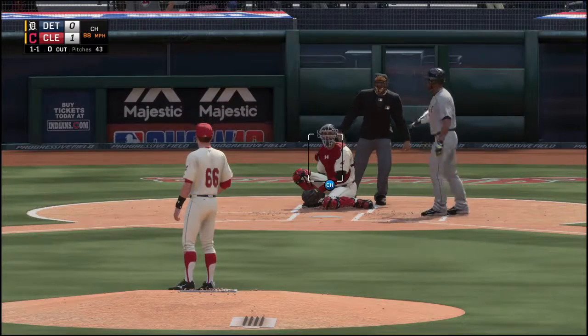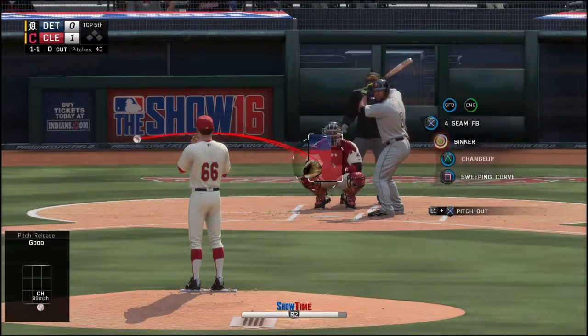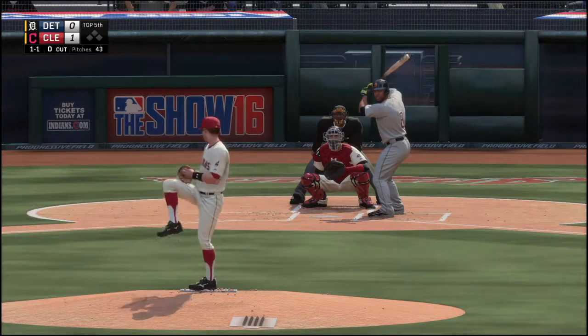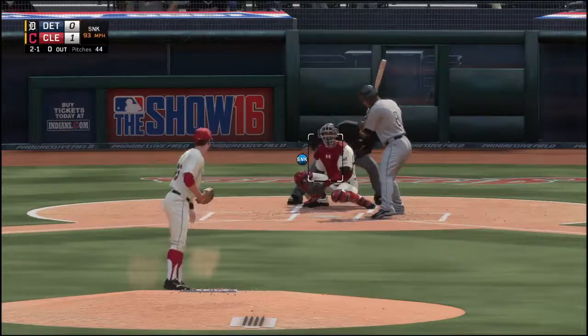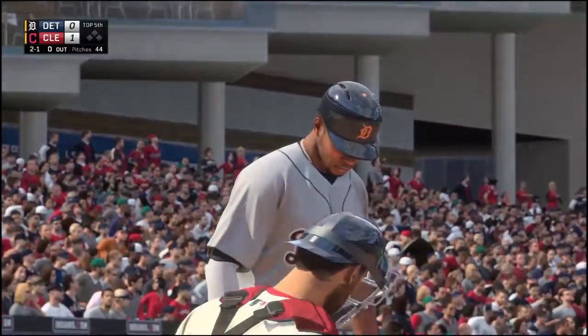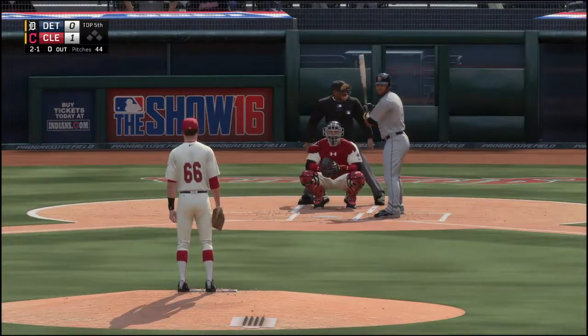And he misses with it, 1-1. No offer on that one. 2 balls and a strike. And at least he's taken a few pitches here. You know, that's more than the rest of these guys can say.